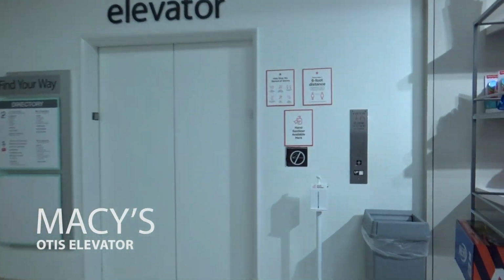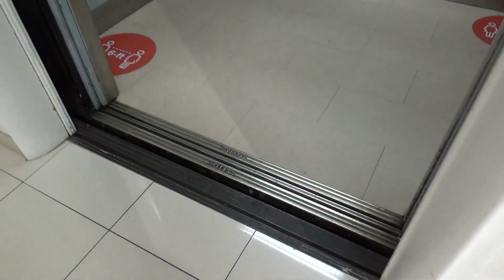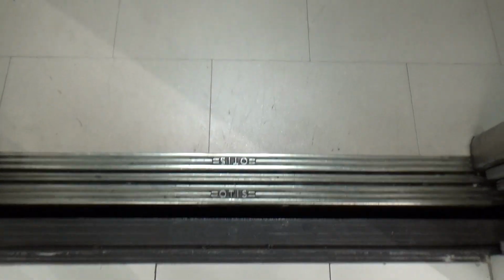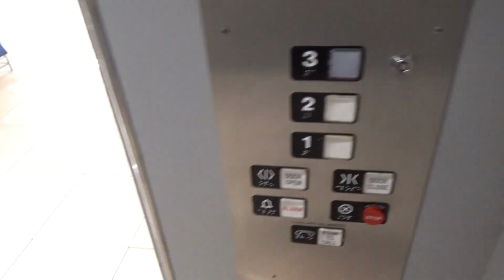This is the elevator here at Macy's at Bayfair Center, San Leandro, California. Wow, this thing is very outdated looking. I think 3 is locked. Yeah, let's go 2.